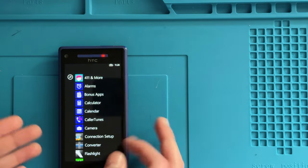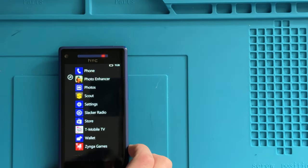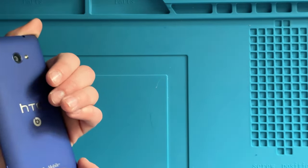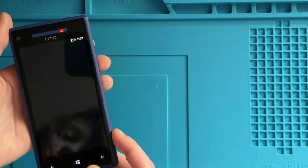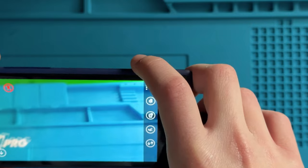Anyway, basically, this is the Phone 8X. It kind of sucks. I would not recommend it in the slightest. The only things it kind of does have that might be useful, I'm pretty sure this is a micro SD slot, or it could be a SIM slot. And then, what even is this? Oh, it has like a quick camera shutter button. Okay, that's actually kind of sick.